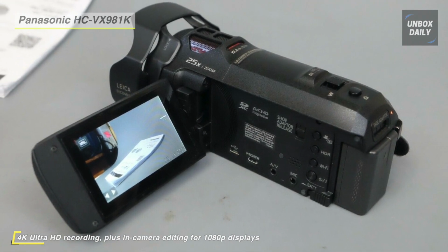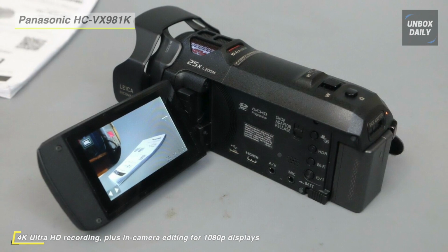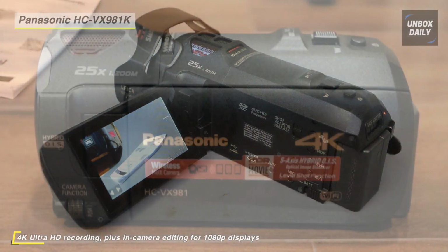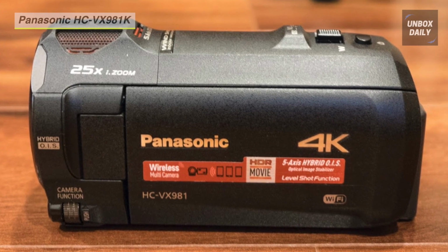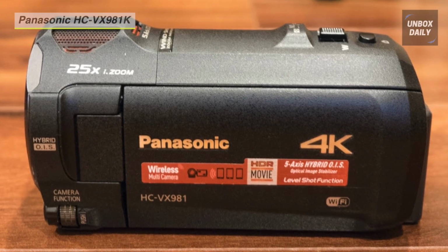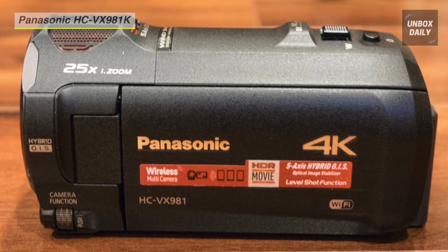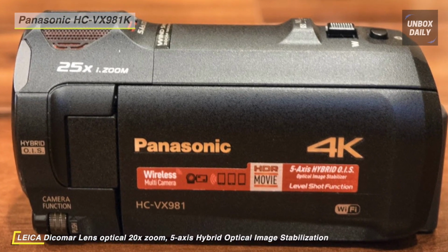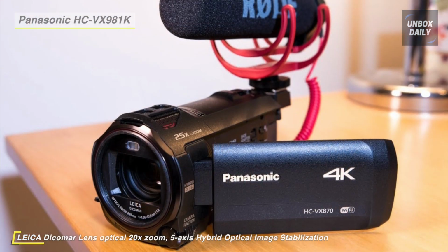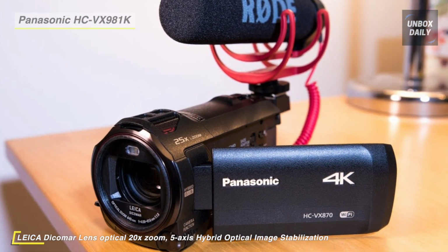The camcorder is packed with advanced features, including an HDR movie mode to maintain more highlight and shadow information, and a wireless multi-camera function that allows you to add and record up to 2 picture-in-picture video feeds of mobile devices connected through Wi-Fi. This gives you the capability to capture various angles and viewpoints concurrently for a unique video experience.